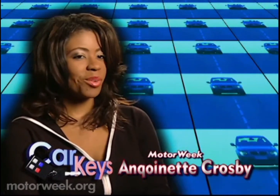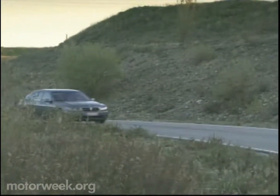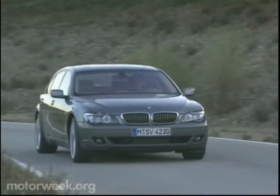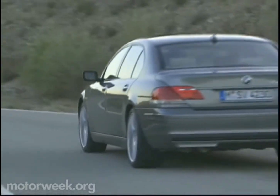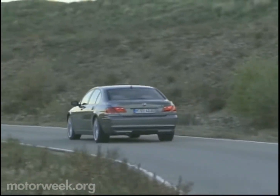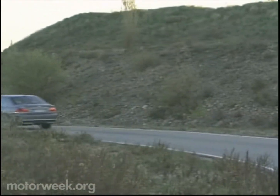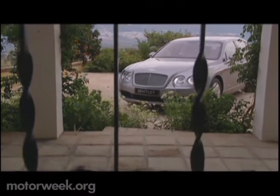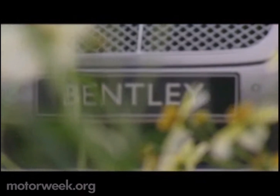The new 7 Series is more civilized, more elegant, and more fun to drive than ever before. It's an exceptional example of a top-level luxury sedan, and is priced accordingly. 7 Series prices range from about $71,000 for the 750i to an eye-popping $118,000 for the 760iL.